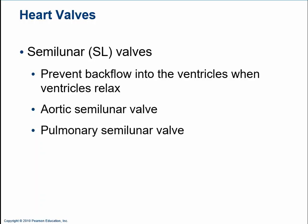On the outflow, there are valves that point the other direction. These are called the semilunar valves. They prevent backflow into the ventricles when the ventricles are relaxing and filling with blood. You want the mitral valve to open so that the blood will flow from the atrium to the left ventricle, but you don't want any blood that you've just pumped into the aorta from flowing back into that ventricle and refilling. You want it to be one way. So you put up these valves. And that's what the aortic semilunar valve does. It prevents the backflow from the aorta. And the aorta has a fair amount of pressure in it at the time.